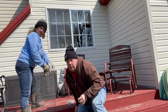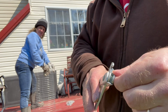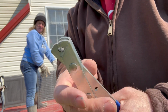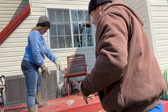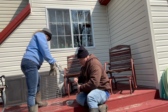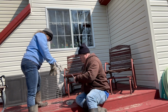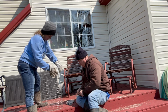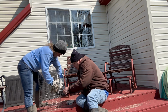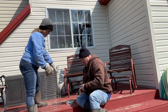So these are little rings. These are pliers to specially bend to wrap around the wire like this, and then it'll hold it together. So that's our plan. We'll see if it works. One more at the bottom. Yeah. I think this will keep the rabbits out. Should.